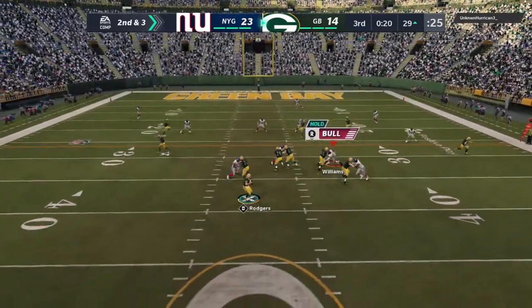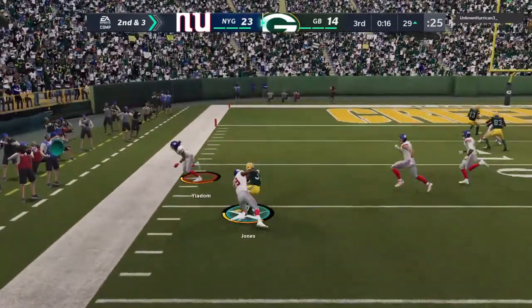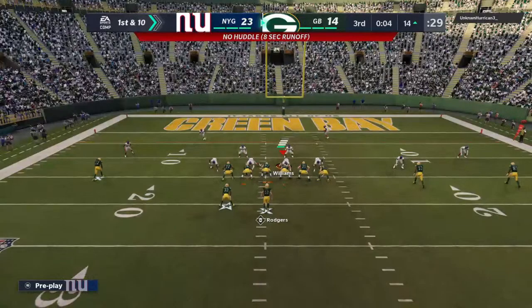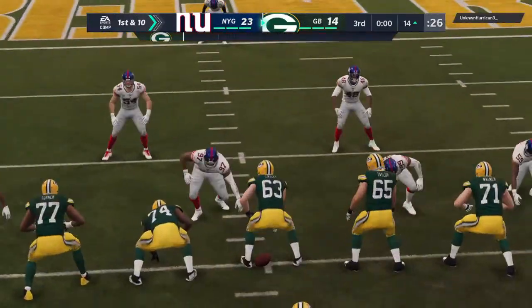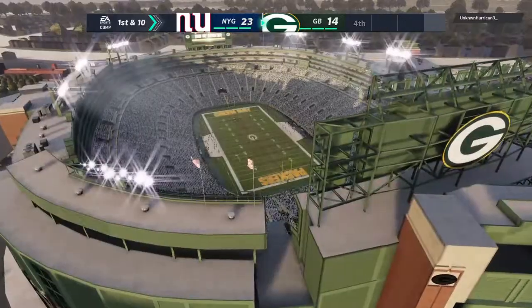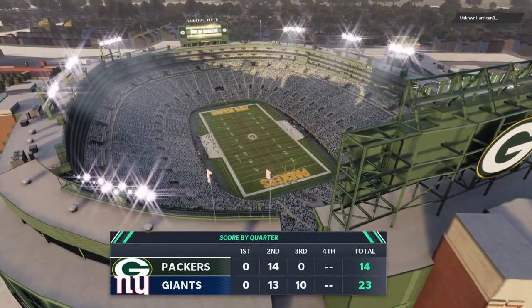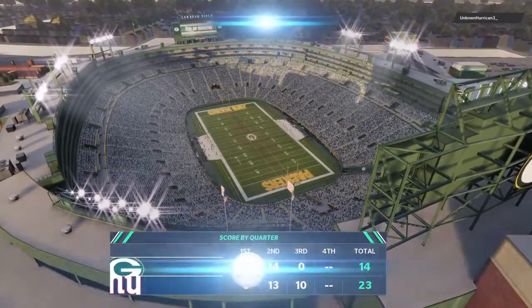2nd and 3. At the 29-yard line. Rodgers' throw is taken in by Jones. And they're going to have another first down as the tackle's made at the Giants' 14. It'll be a gain of 15 on the play. And it'll give them a fresh set of downs. Back now at Lambeau. It's the Packers who have the football, but in need of points as we begin quarter number 4.